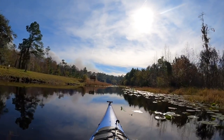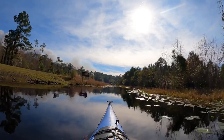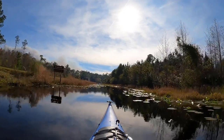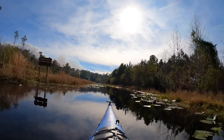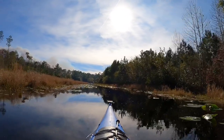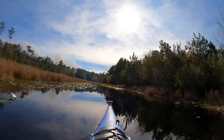So anyway, as I finish up here, I'm down to about 9% battery life on my GoPro, so I guess it's a good time to call it. Got about 200 more yards. I see my truck parked in the parking lot here at Stephen Foster. So I'm going to get in, load up, and head back home.